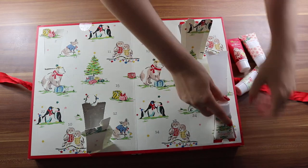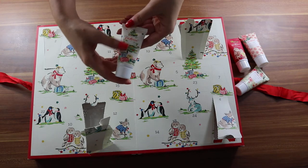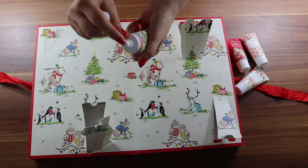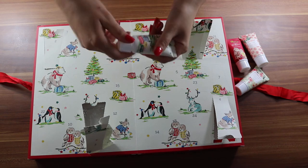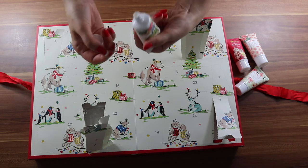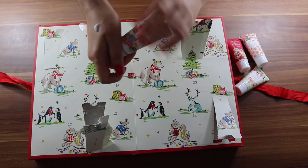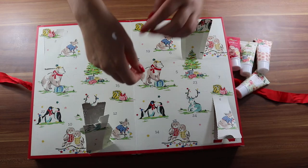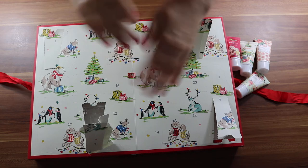So this is like this. The surprise for day four is body lotion, with this beautiful pattern. Although it's sealed, I can smell. Yep. But how is it? Is it a thick consistency? Good consistency. Let's see. Wow, it's quite thick, so it's quite good moisturizing.